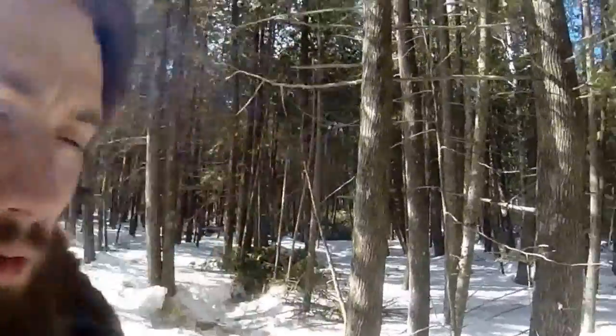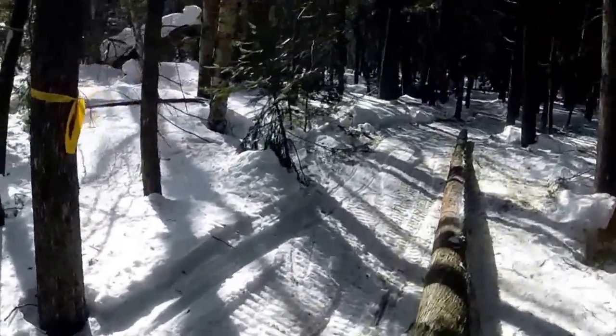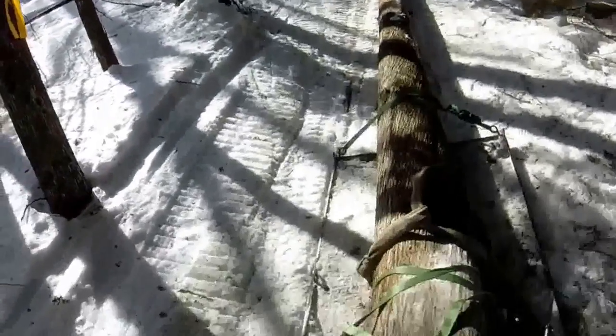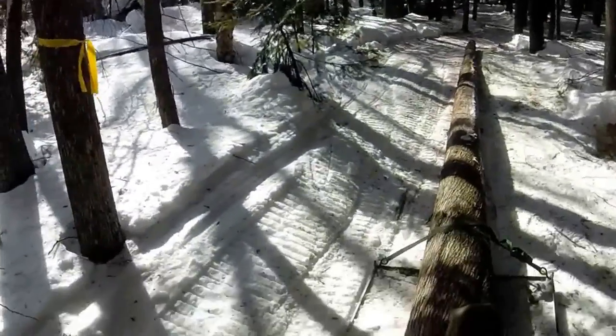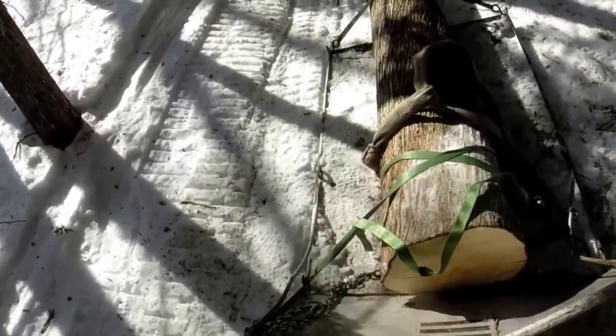This is probably a bad idea, considering every time I try to videotape, something bad happens. But I'm going to try it again. I got another log on here. Another fairly large log. It's not as long as the last one, but it's pretty big. It's almost as big as the last one, maybe even a little fatter at the butt.